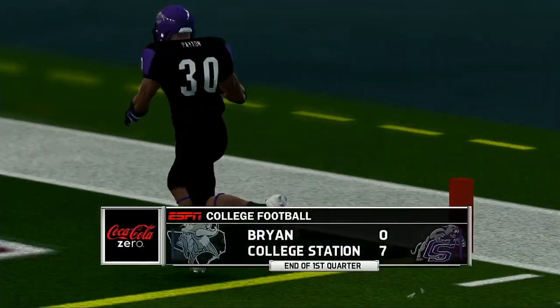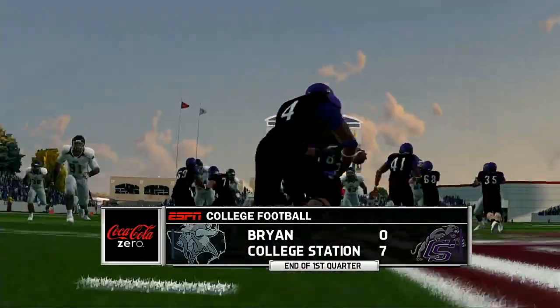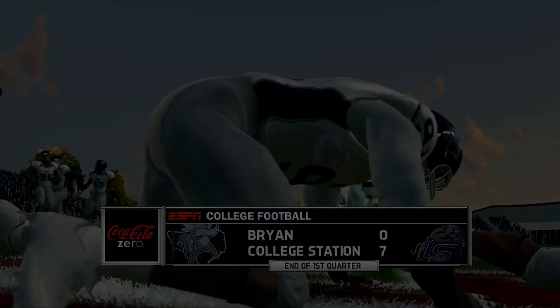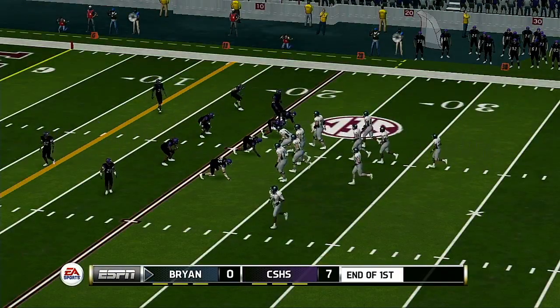After 1 quarter of play, and we've got a low-scoring defensive battle on our hands. 7-0, Cougars. And we welcome you back to the action here, just about set to start the second quarter.